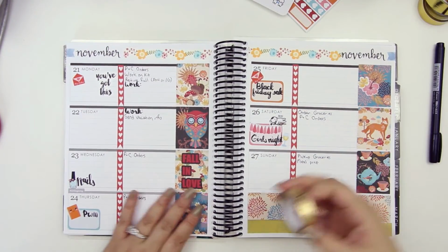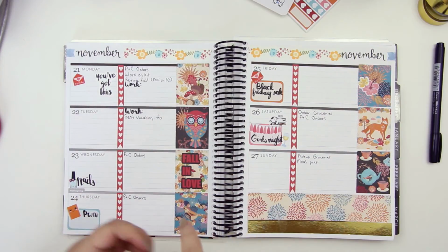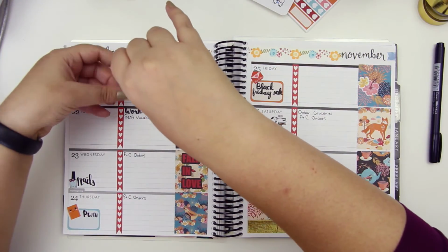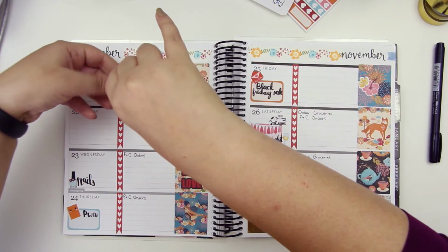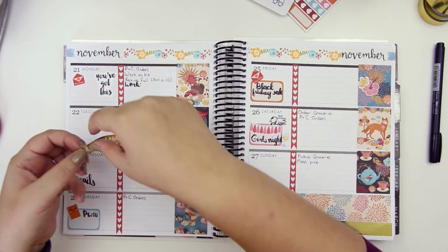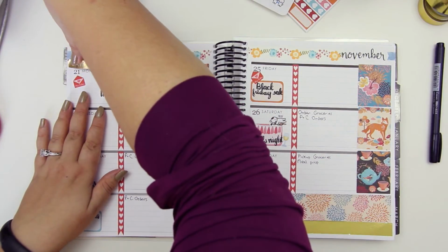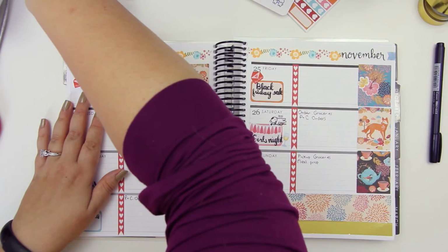So let's do the washi that we talked about. And then if it'll cooperate. I'm not great with washi, to be honest. I fiddle around and then I get impatient and I'm like, meh.